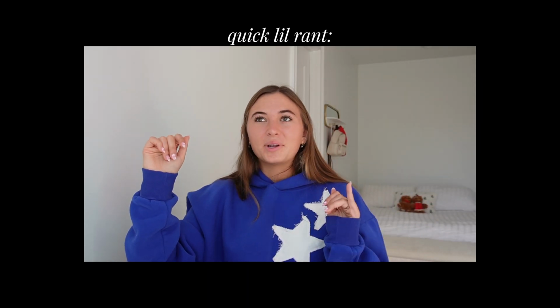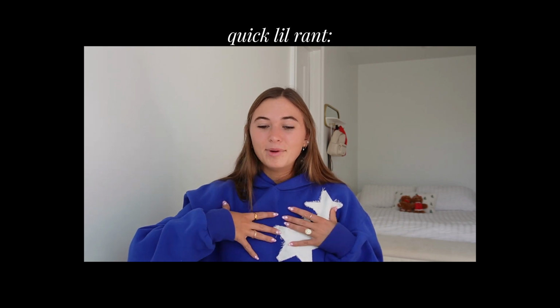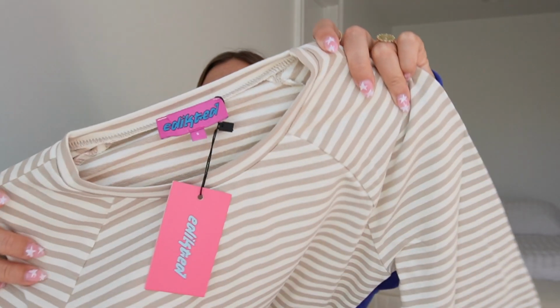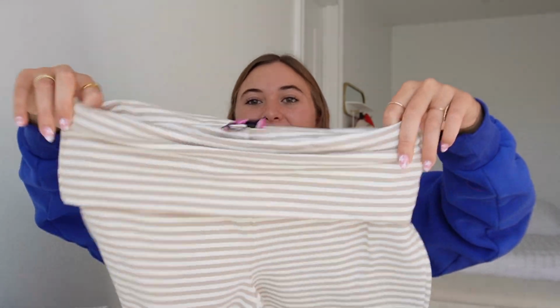Now for a little set that I got. I usually don't wear my sets together. Whenever I buy sets, I wear the top with plain pants. Or I wear the pants with a plain top. But I still like buying the set. This is kind of an oatmeal colored striped long sleeve. And then these are the matching bottoms. They're wide leg leggings and then they have a fold over top.